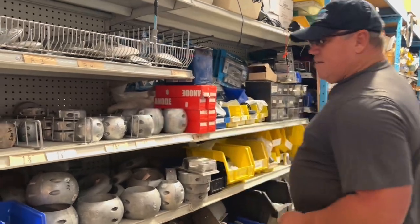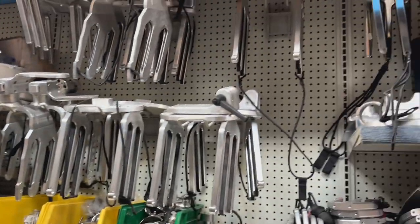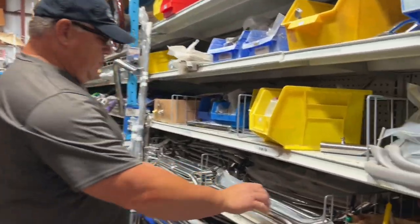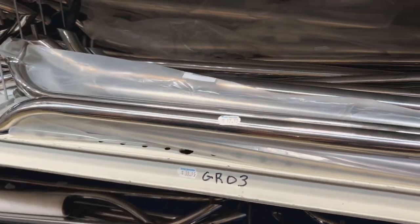Need anodes? Need sacrificial? It's all right here. You want to build something custom? You want to put a ski tower or wakeboard tower on your boat and then outfit it out with all the stuff? It's all right here. You need grab rails? What do you need? $20. Stainless grab rail. You're not going to find that anywhere else.